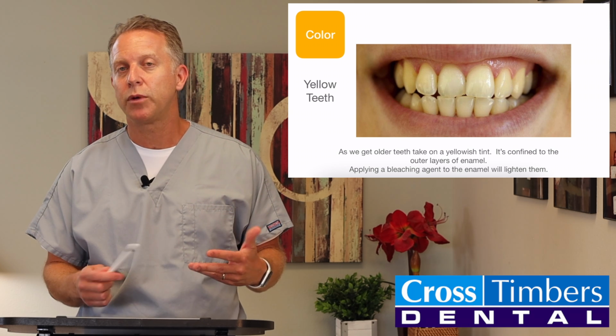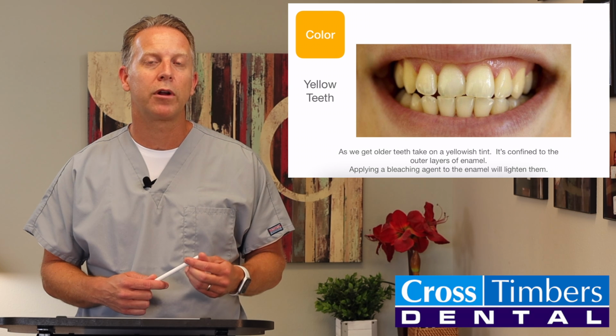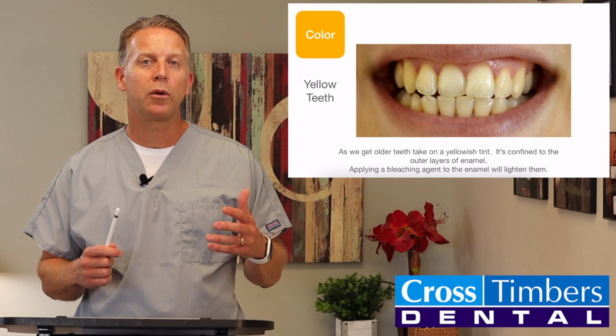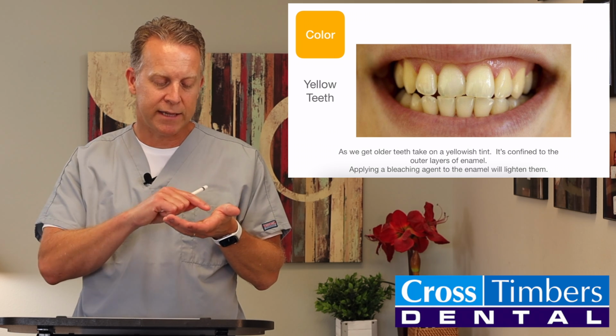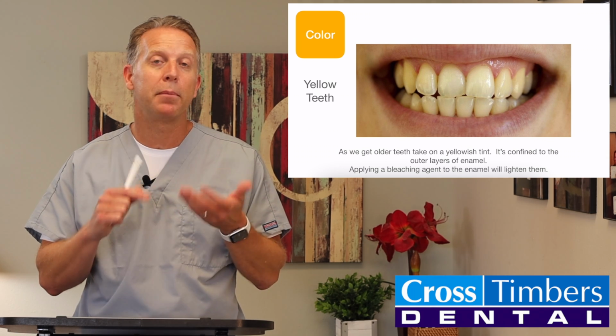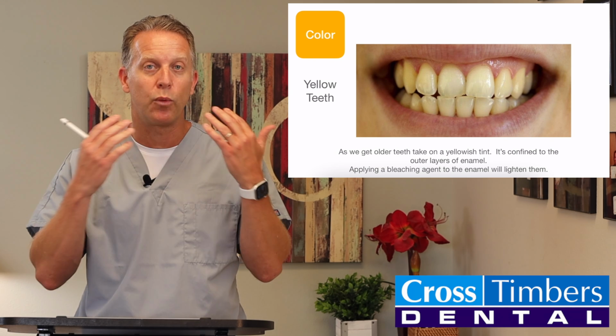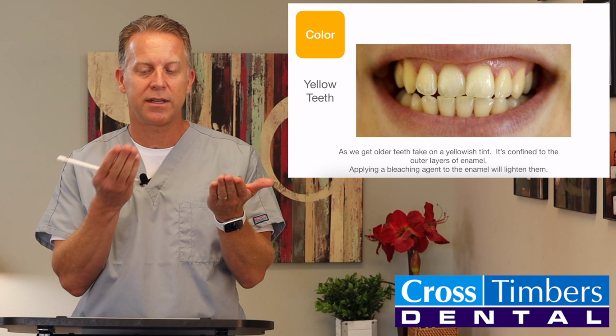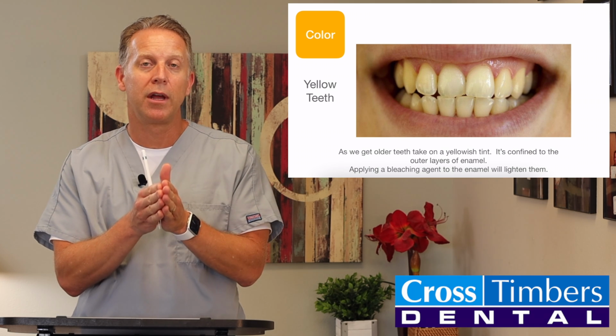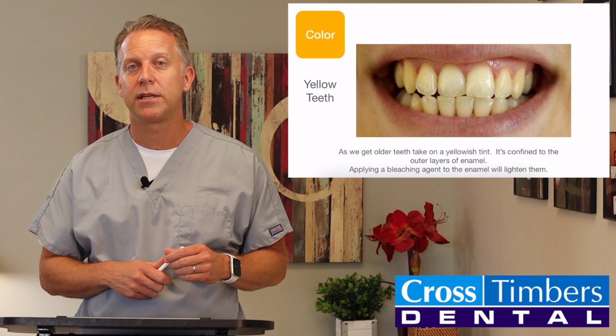But beyond that, we can do something called bleaching, or you might have heard it called whitening. And that's where we can have custom-made trays made just specifically to fit on your teeth. And inside those trays, we can put some gel, and that bleaching gel gets in there and helps whiten the teeth. We can also do a take-home, which the take-home trays are, plus an in-office whitening, and together, those can really help brighten up the teeth as well.